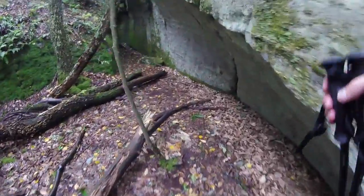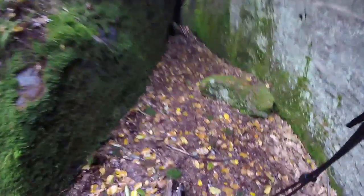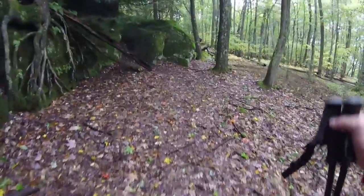Haha. Yep, there's no way to crawl through that. This is pretty sweet. This rock city. Look at this huge hemlock tree. Man, this is awesome. It's a tight squeeze.